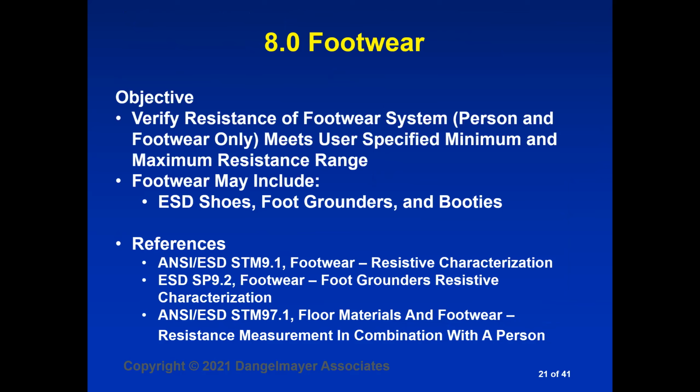Now, the other way of grounding people is through footwear and flooring. So we want to check the footwear. We want to verify the resistance of the footwear system, both the person and the footwear. We want to make sure that it meets the specified minimum and maximum resistance range. Now, footwear can include ESD shoes. It could be heel grounders, could be sole grounders, could be booties. There's a wide variety of footwear that's available out there, and you want to check it with the person to make sure that it meets your resistance requirements.